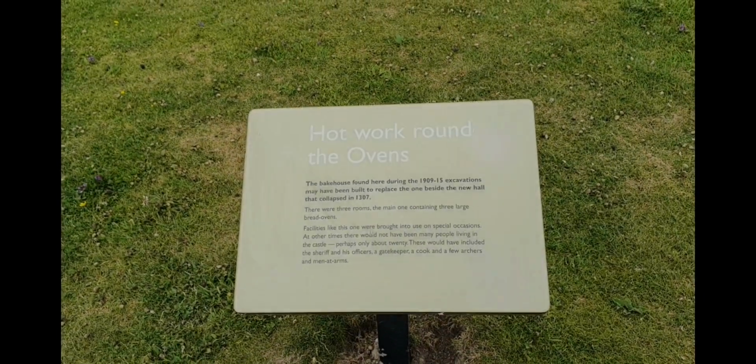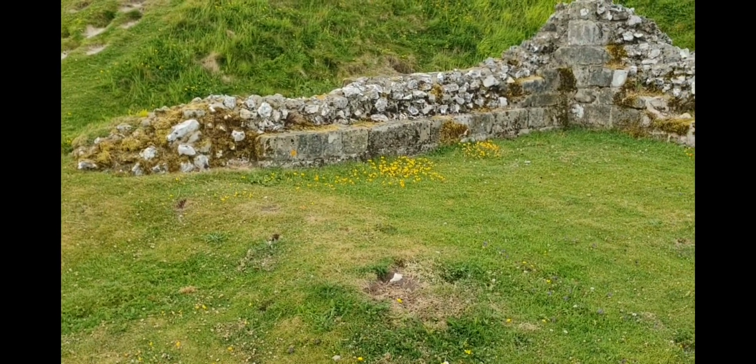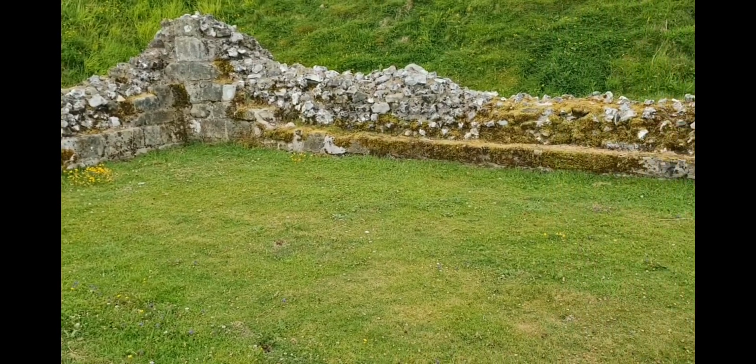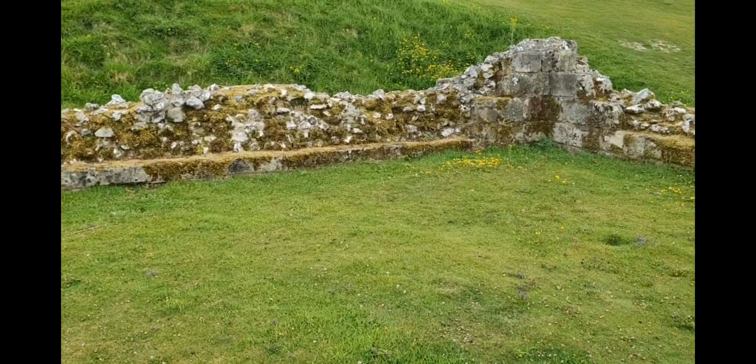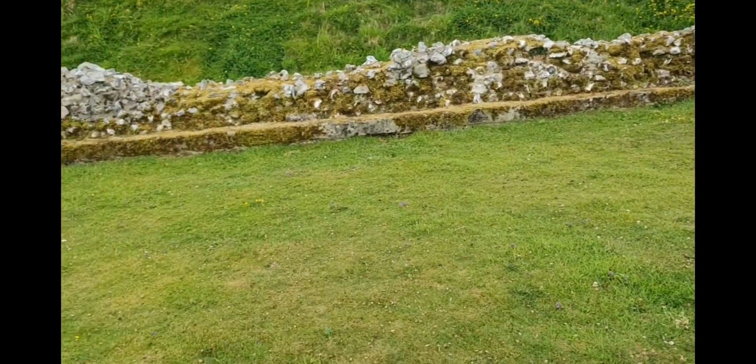Okay, this is where the bakehouse was found, and this is where they used to cook all the food, I assume. Of course, all you see is a bit of a wall, and it would have been nice back in the day.